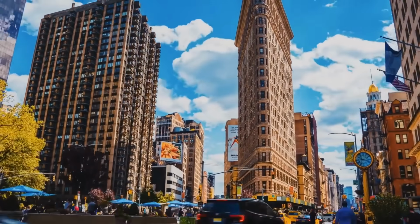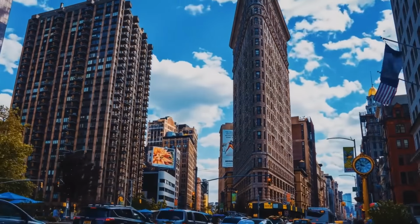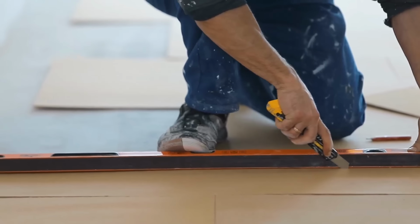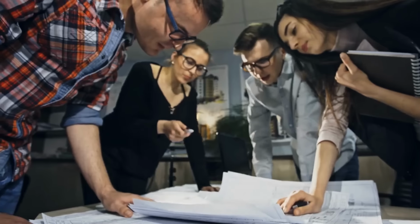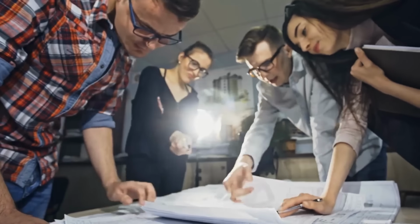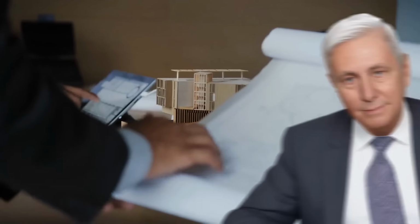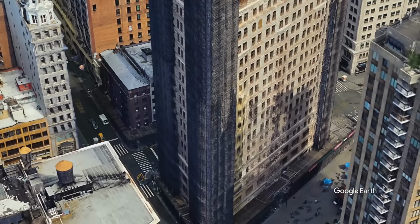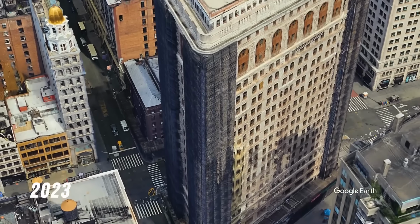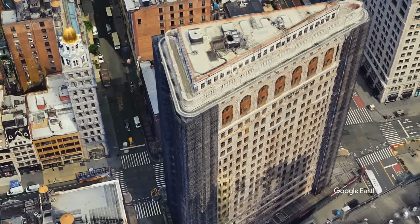And it has sat empty ever since due to renovation works, which have triggered many disputes among the building's current owners and future tenants. Most of the owners wanted to turn the building into a hotel. Meanwhile, Nathan Silverstein, who owned a 25% stake in the property, wanted to divide it up. Finally, in 2023, the local court organized an auction on the building.